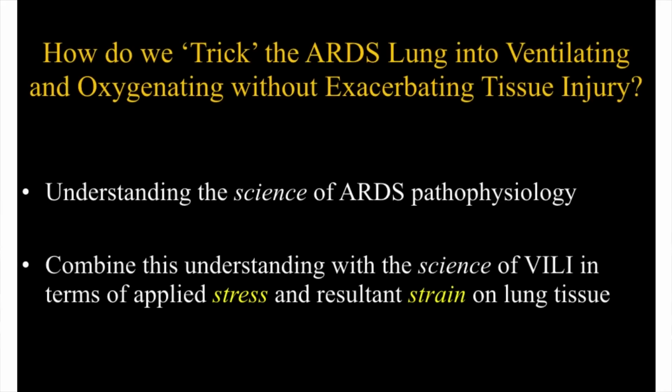Next, we have to combine this understanding with the science of ventilation-induced lung injury. And a lot of this I'm going to go over. What Mickey talked about was the stress and the strain. The stress being put into the lung, which is a tidal volume, and the strain on the lung, the change in the size and the number of alveoli.